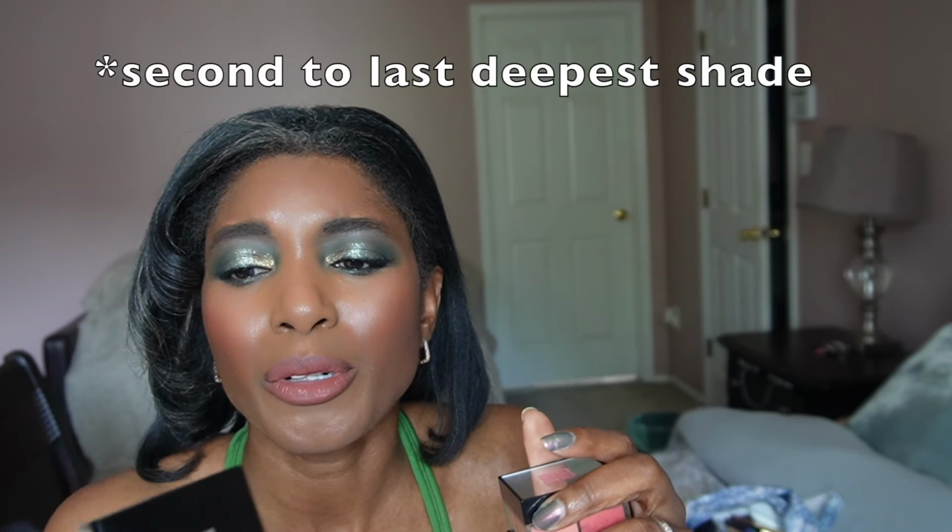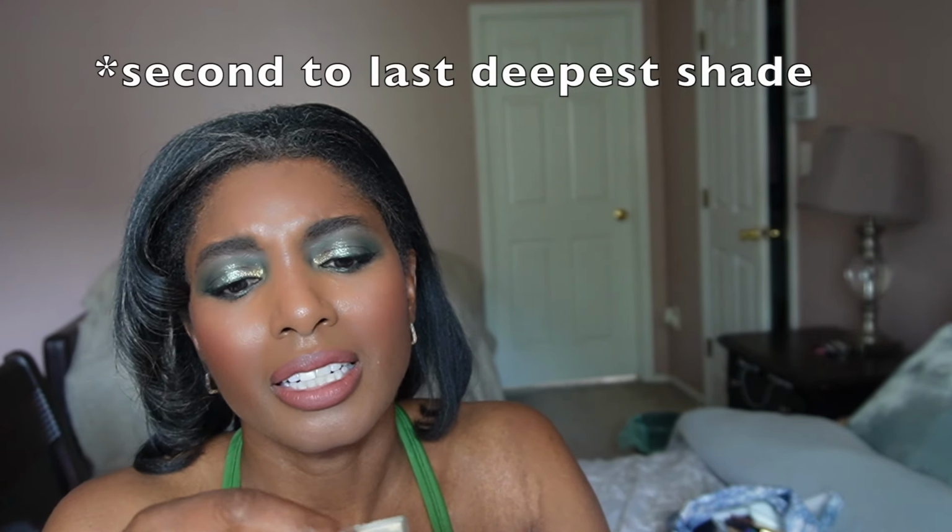For the setting powder, I think I have the deepest shade. I'm always the deepest shade for everything. Number 5 for the powder. Love it. That's what I used today, on my under eyes. And then for the cheeks, I got shades 5 and 6.